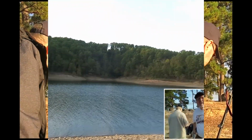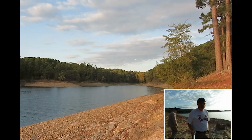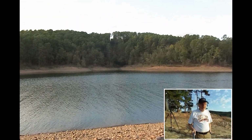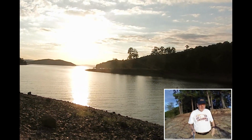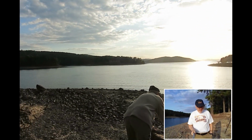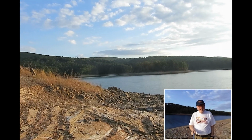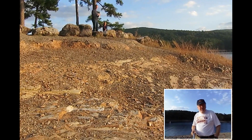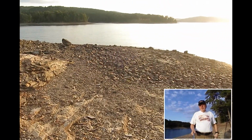Nothing else to do. Well, this is the peninsula we're talking about. Give you a little view around. The water level is really down. I suppose a lot of generating for, there's the sun, a lot of generating for air conditioning. Typically the water level is about right there, and so this is all exposed.